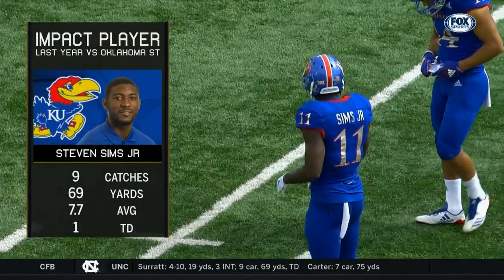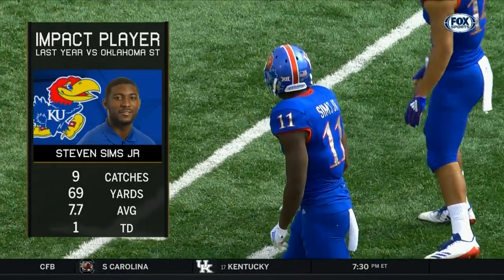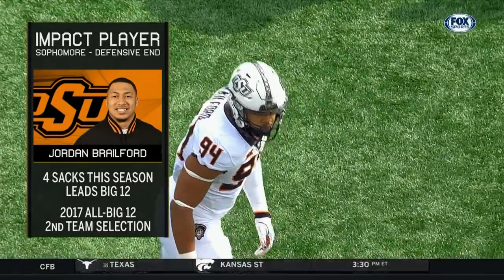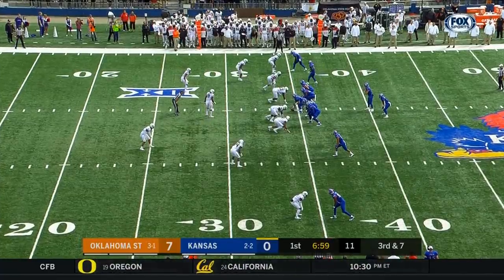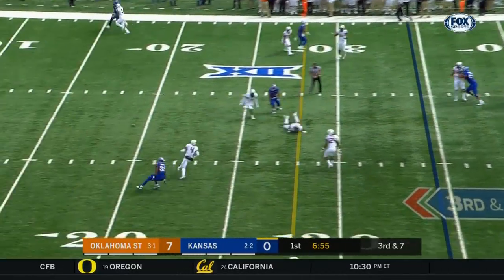They move him around. They've got him in the left slot right now. But he's the guy that they want to get to the ball. He's already got one catch. And then Jordan Brailford leads the Big 12 in sacks. This team leads the nation in sacks with 17 coming into today's game. And Brailford has four of their sacks. A junior from Booker T. Washington High School in Tulsa.